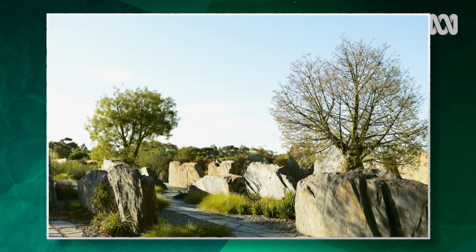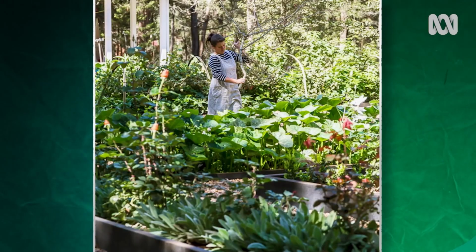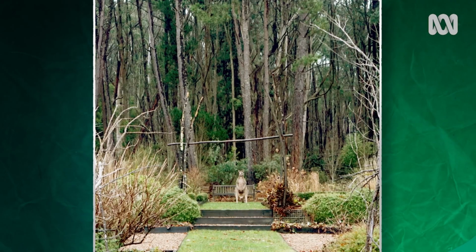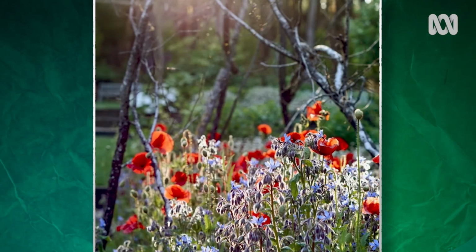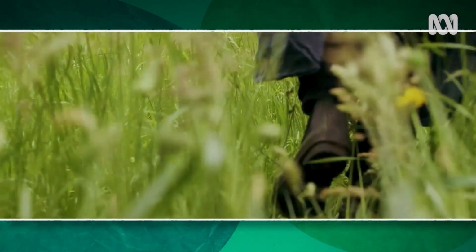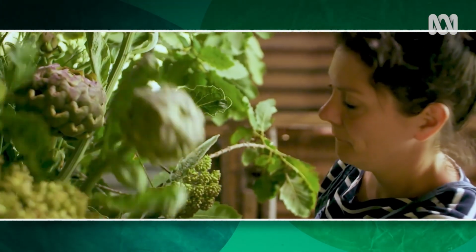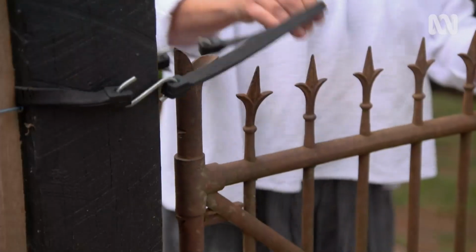The dream of living in the country had probably been something bubbling in the back of my head since my early 20s. So in 2013, came across this 5-acre property in Spargo Creek, 20 minutes out of Daylesford. It was a lifestyle that's governed by the cycles and the rhythms of the land, of living with nature.